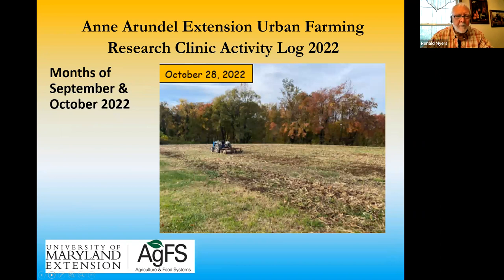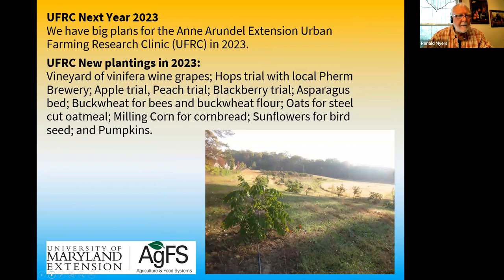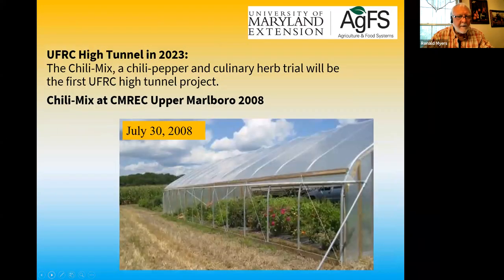After the harvest, I went ahead and hit the disc on there a little bit and put some rye in there. And then in November, I started putting up a high tunnel. And this year, I've got a lot going on. In fact, I planted the vineyard there today, and hopefully have a chili project in there like the one I had in the past. So we're going to have a chili mix, going to do hot peppers and things.